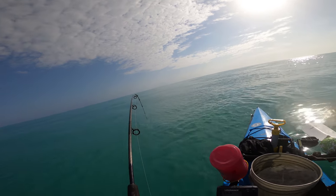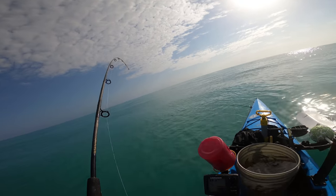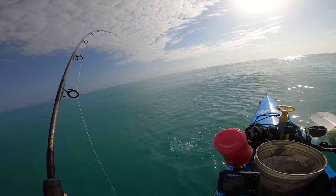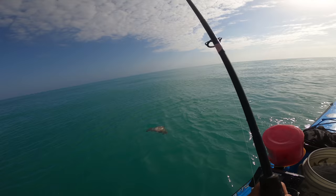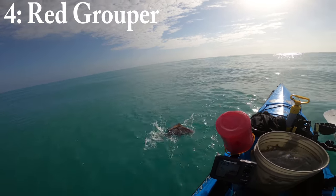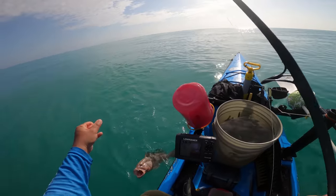I think we got something on here. Get him up. Grouper. Yeah, I knew you'd be down there hanging around looking for that easy meal.